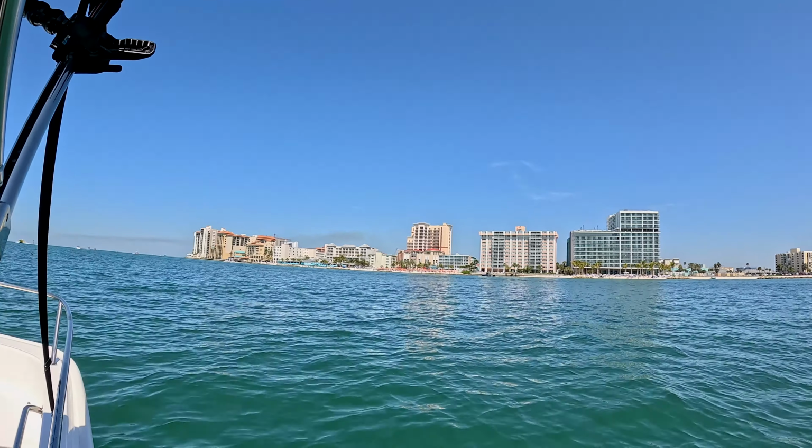Well, that was totally awesome. I got that dolphin right up at the bow of the boat. That's the closest I've ever been. I just came in and I cut the motor and just waited and they came up. It was beautiful.